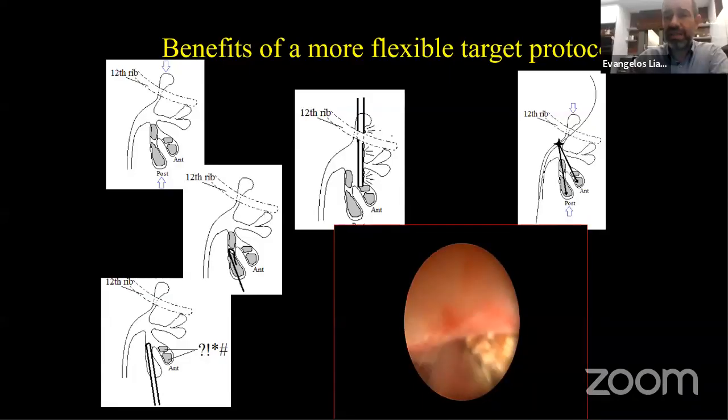Calluses like this, and you really finish the case very fast, especially with these new lithotripters now, with the Trilogy and with the other one from Olympus. It's unbelievable how fast these procedures can be.